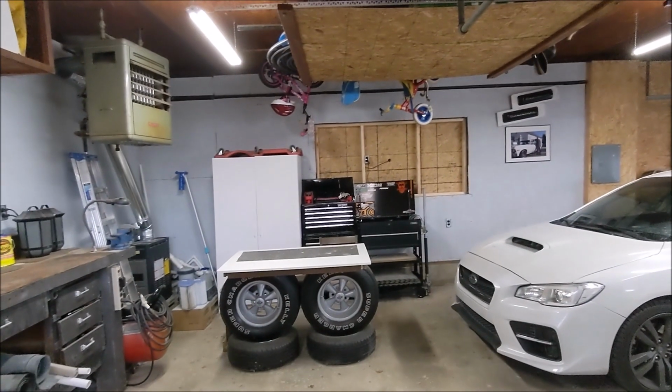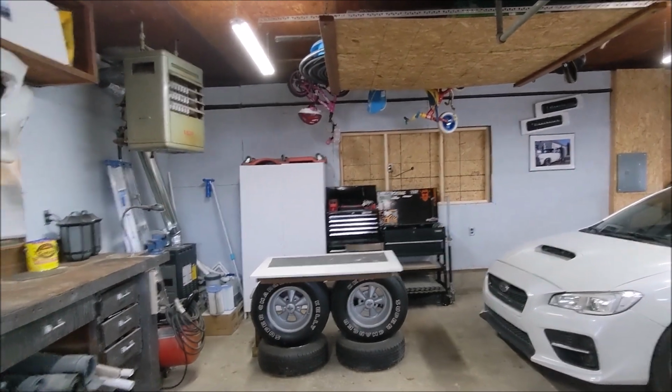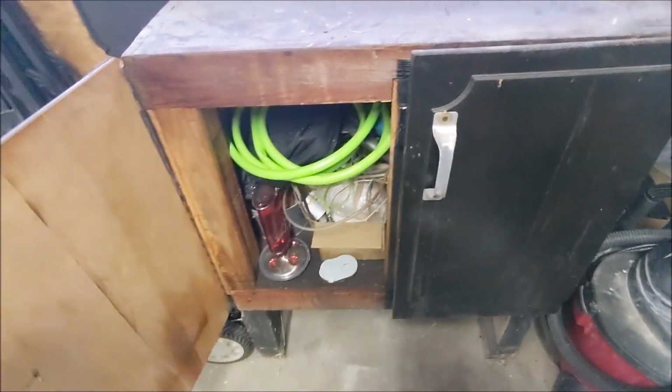I still need a couple more pieces. I'm going to fill that hole up there. There was a window there and we closed it in. I'm going to fill that up with pegboard. But that is sitting on top of this black cabinet, which is just yard equipment. Bird feeders, some bird feed, some hose, pesticides, weed killer, stuff like that.